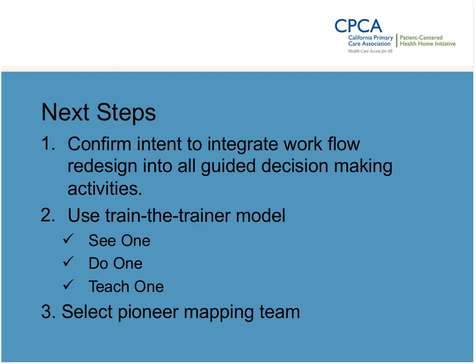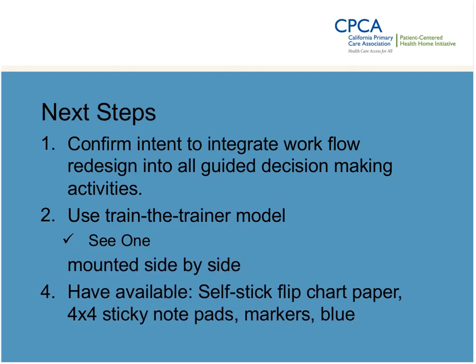Either bring in an outside facilitator or send a representative from that already innovative team and have them observe a workflow mapping exercise. Then, once they've observed it or participated in a webinar such as this to get the overview, then have them take that performance improvement activity that they want to work on and do one, meaning go through the process, mapping out a process improvement that's important to them. And then once they have completed that, then take members of that team, schedule another workflow mapping with another physician-led care team, and then teach them so that everyone develops confidence and becomes expert in the guided decision-making process.